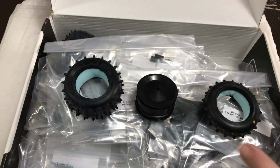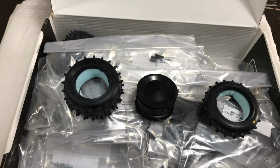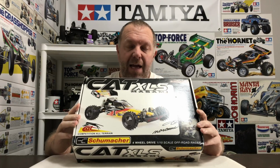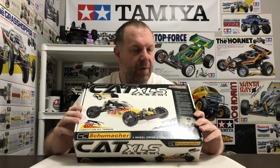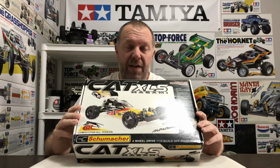I'm not going to dig all this out because it's all packed nicely, and I don't want to have everything out until I actually start the build. So there we have it. Super stoked that I'm going to be building it. We'll put a build series together. How detailed I put it together is up to you guys, really. We can build it in one short video and I miss a detail out, or if you want to see it in sections, leave it in the comments.